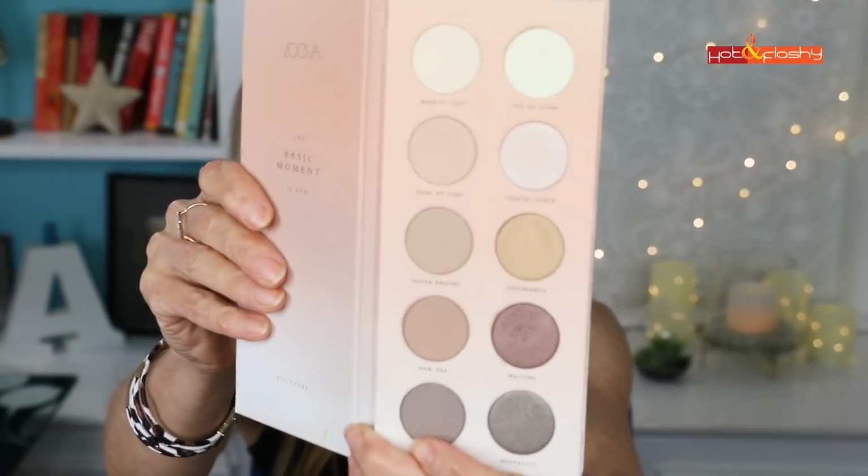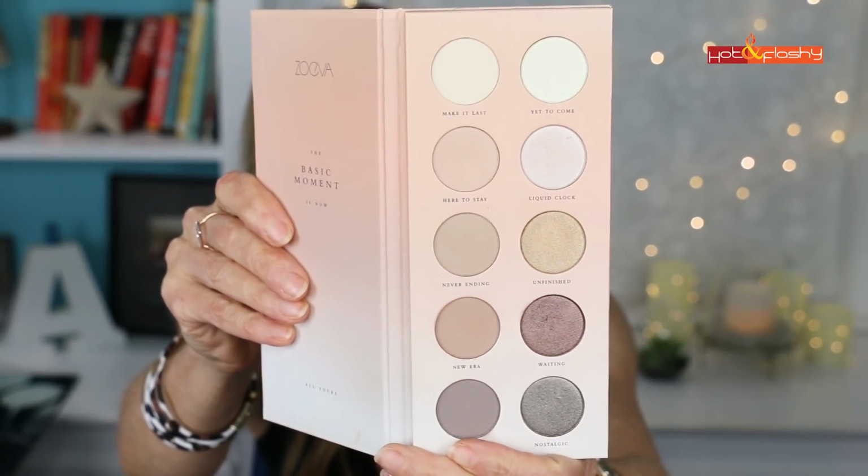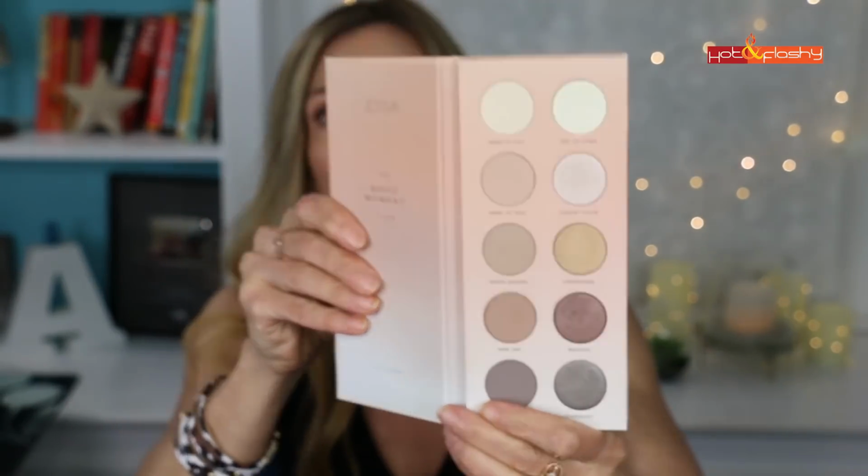This side is all matte, this side is all shimmers, and just the shades on this are so pretty. And so if you're like a novice eyeshadow wearer, you really can't go wrong with this, because you can't get it to be overly dark and overly smoky, where you really have to be an expert in applying. You can put this on and have a beautiful eye look. 5 minutes, snap, snap, out the door. Great palette. So loving that.